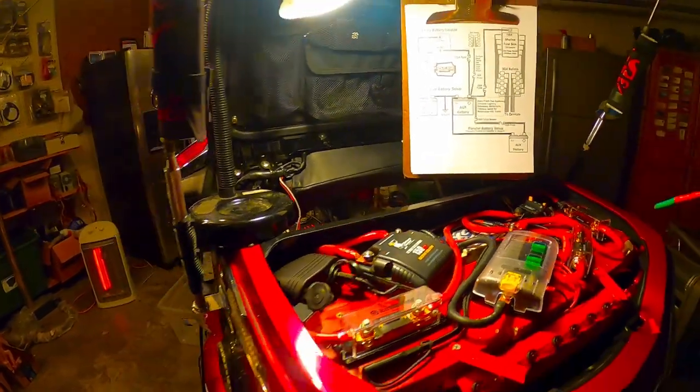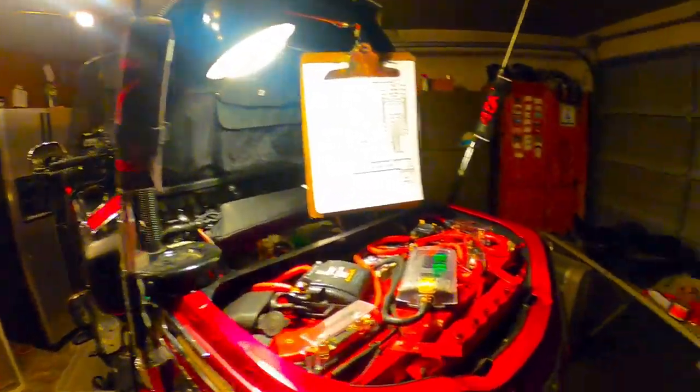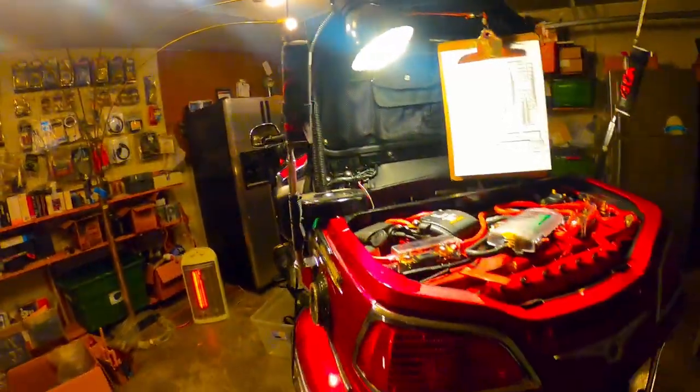So that's it. I'm done. I ran the battery test for volts while the bike was off, and I ran the battery test when the bike was on.